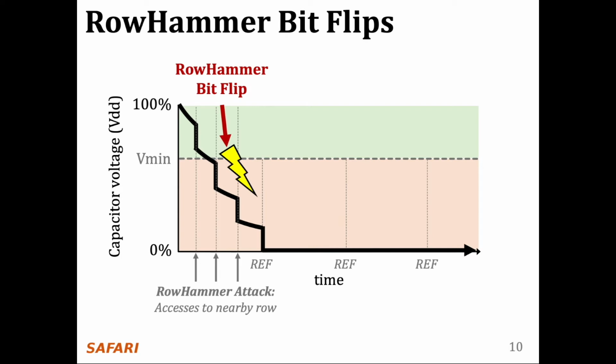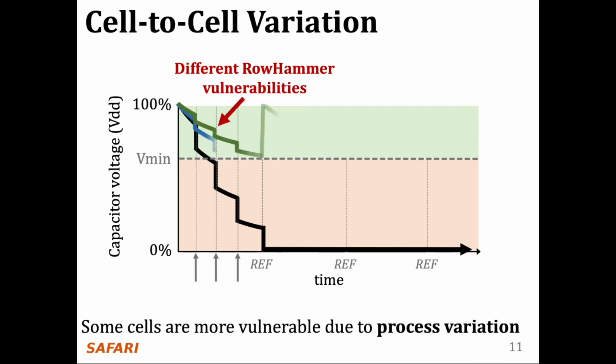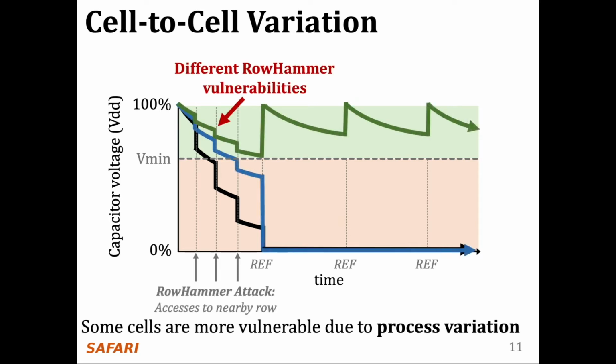Subsequent refresh commands now see this bit as a 0 value and maintain the discharge state of the cell. We note that due to manufacturing variation in DRAM circuit elements, different cells are affected by RowHammer at varying degrees. We see that we are able to induce a RowHammer bit flip in the cells represented by the black and blue curves, but not the green curve.